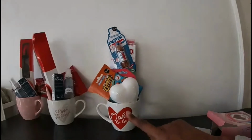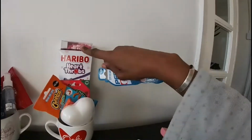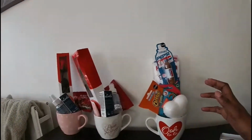There we go, guys. So this is Kylan's. This is his bath bomb, his lip balms, his heartthrob Haribo's, and his Tic Tacs. He likes Tic Tacs. He actually likes the red ones and these ones. I should have got him the red ones for Valentine's, but I didn't realize. I was actually going to just give him those Tic Tacs when I got home, but never mind, I decided to save them for this, so it's fine. But anyway, these are their Valentine's gifts. So I hope you got some ideas. On to the actual vlog.